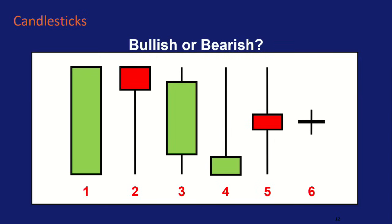Now, number 5 and number 6, I would say, are almost the same. They represent indecision. Very small real bodies, right? You can see number 5's got that small red body. Even though it's red, it still didn't have much of a change from where it opened to where it closed. Same thing with number 6. That's called a doji, where it opens and closes at the same price. The only thing that separates 5 and 6 is the range. So we had a lot more volatility during number 5, whereas number 6 was almost non-existent, barely even moved. And those can also give us clues as to potential market direction. So let's talk about number 6 for a second.